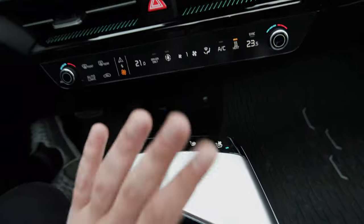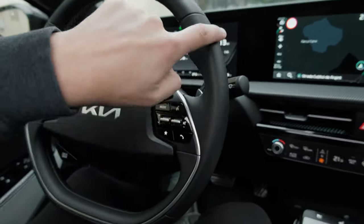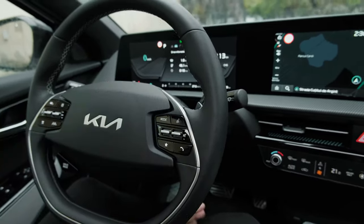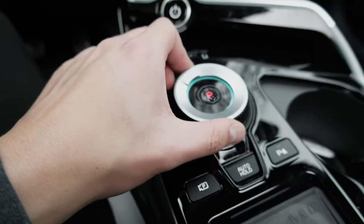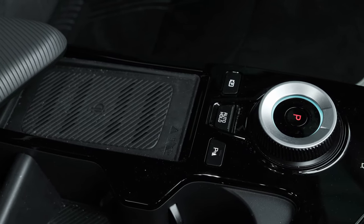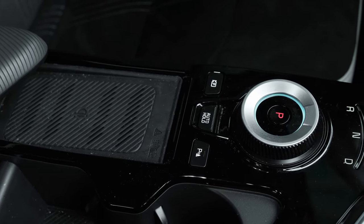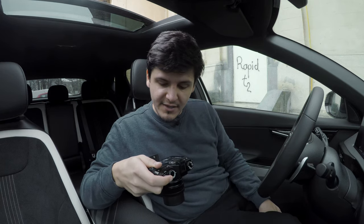But the seats are excellent, the heating is great. The steering wheel is hot all around. It's not just this part that warms up, which is what you get in some cheaper cars that have a heated steering wheel. This rotary control puts the car in gear. You have an auto hold button here. Behind it is the wireless charger, which I think is quite conveniently placed.